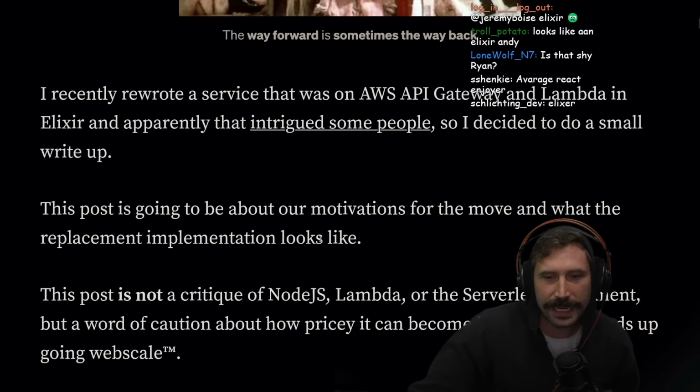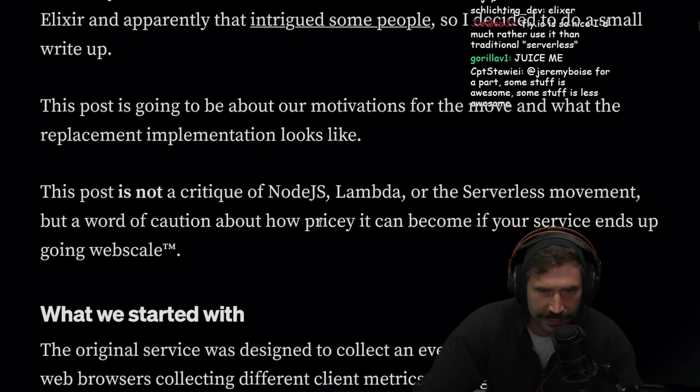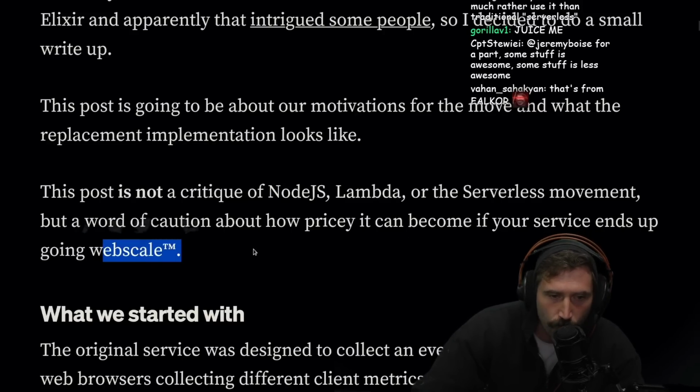This post is going to be about our motivations for the move and what the replacement implementation looks like. This post is not a critique of Node.js, Lambda, or the serverless movement, but a word of caution about how pricey it can become if your services end up going web scale.